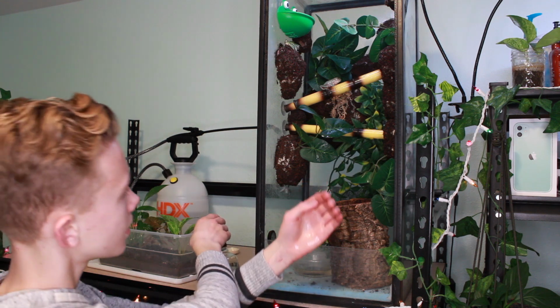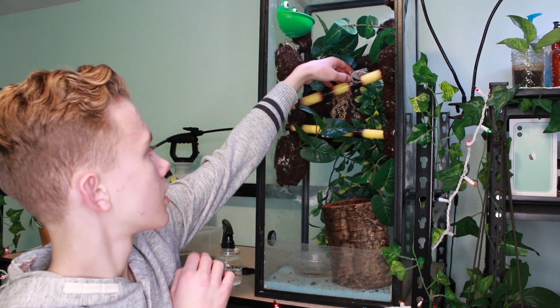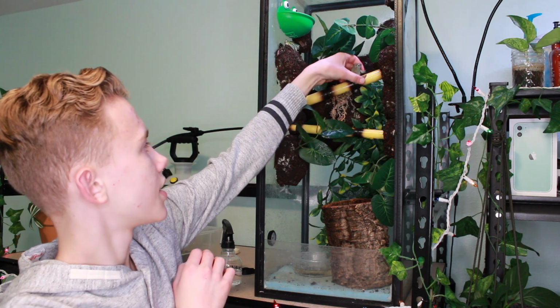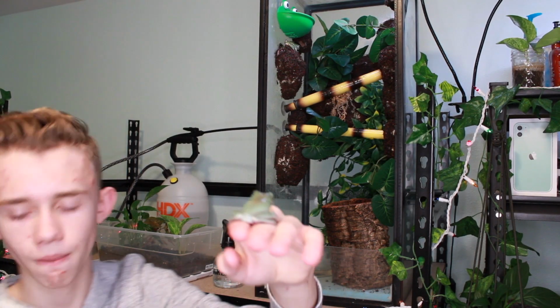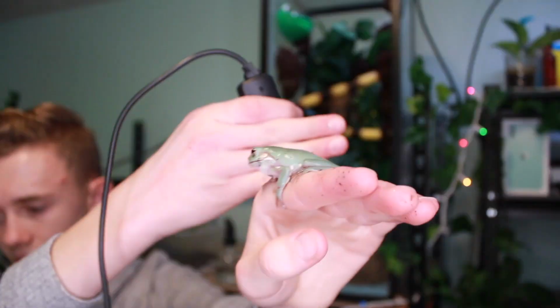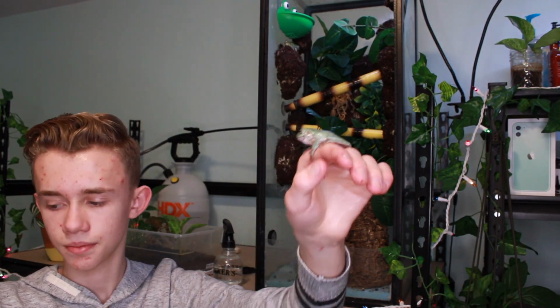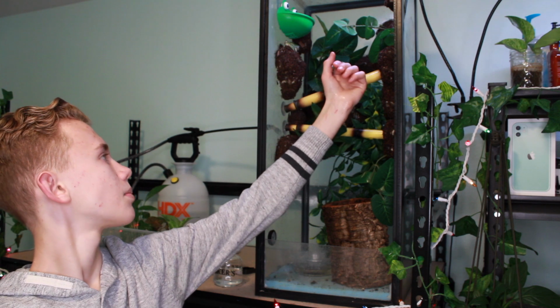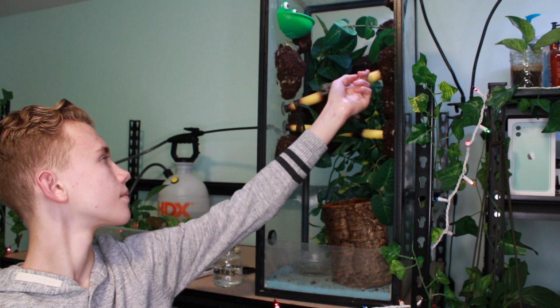I'm gonna mist my hands so that I can pick up the first frog here, which is, come here, Prada. As you can see, they are very, very small little frogs. Okay, hopefully it's focused. Anyways, here's Prada. Go back, Prada. They're so lazy, they don't want to do anything.